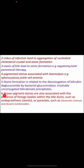The sixth cause of the gallstone formation is brown pigmented stone associated with the presence of a foreign body within the bile duct, such as a parasite or stent. A stent is a tube placed inside the bile duct to overcome obstruction of the common bile duct, which could be due to tumor or due to stenosis of the common bile duct. This stent would form a nidus for the formation of the stone in the gallbladder or in the common bile duct. Or parasitic infestation due to Ascaris lumbricoides or Clonorchis sinensis. These parasites inhabit the biliary tree and cause stasis of the bile and formation of the gallstone.